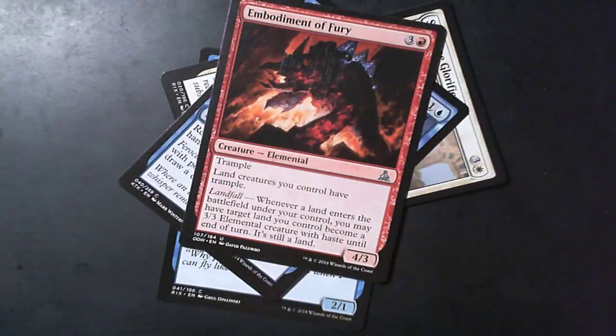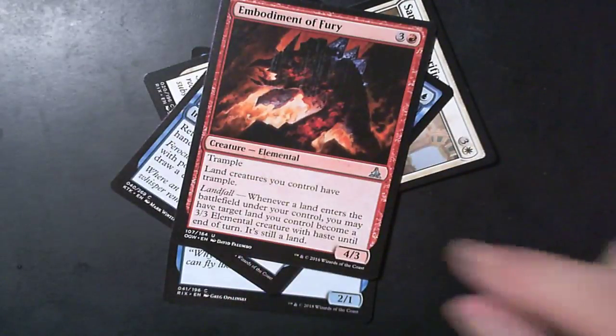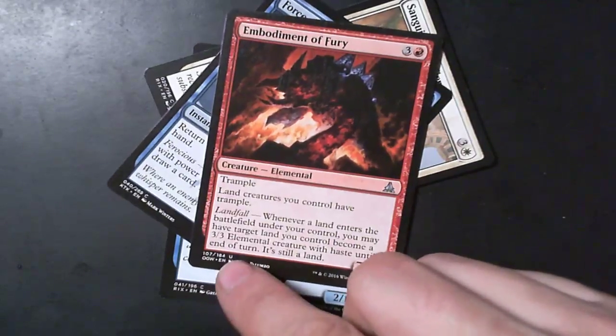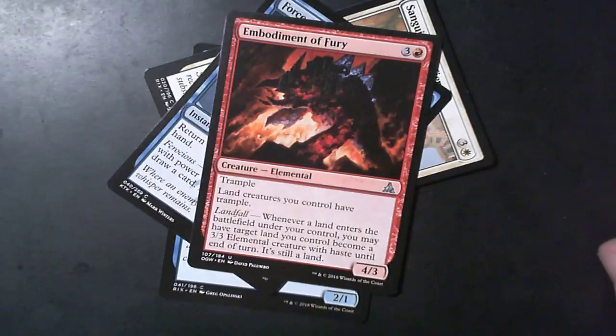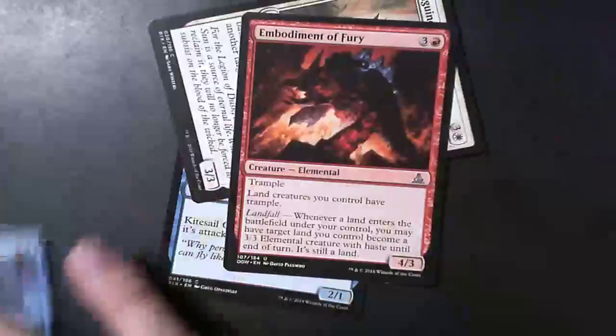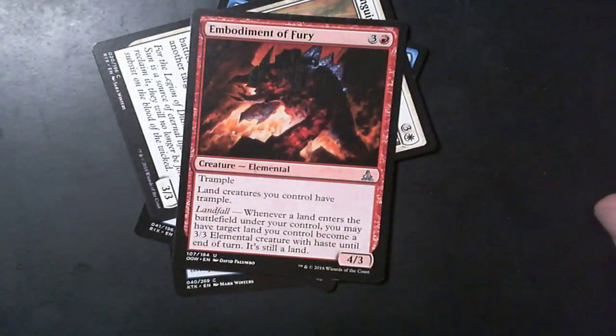Okay, viewers at home, what does trample do? I'll wait for you guys, but let's see. Trample, land creatures you control have trample. So I'm guessing this is pretty good. Oh, he's uncommon. That's good enough. Actually, let's see. Common, uncommon for this one. Land creatures have trample. Landfall.